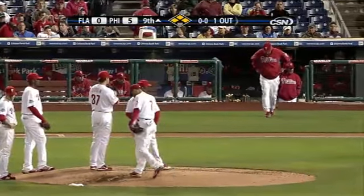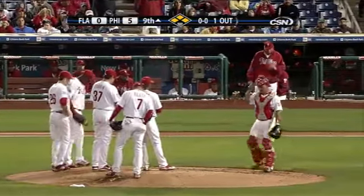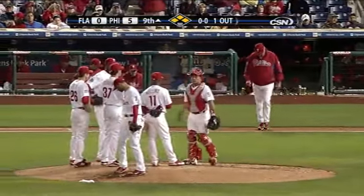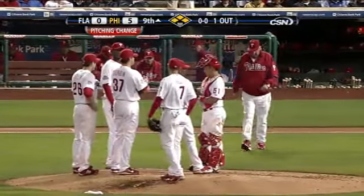So that's going to be it for Chad Durbin. He faces four batters in tonight's ball game. Walks a couple, allows a base hit, gets one out. And this ball game now is in the comfortable hands of left-hander Scott Ayers, who's going to come into the game.